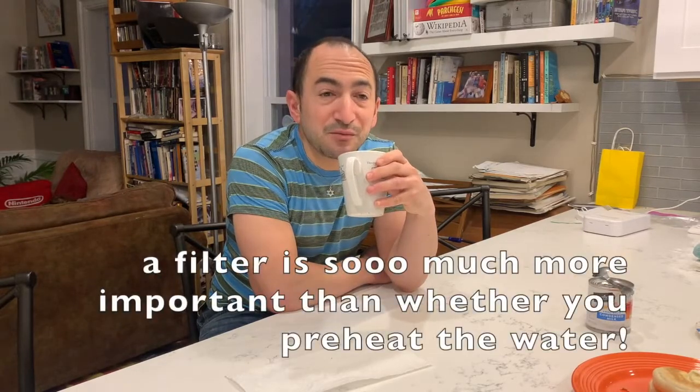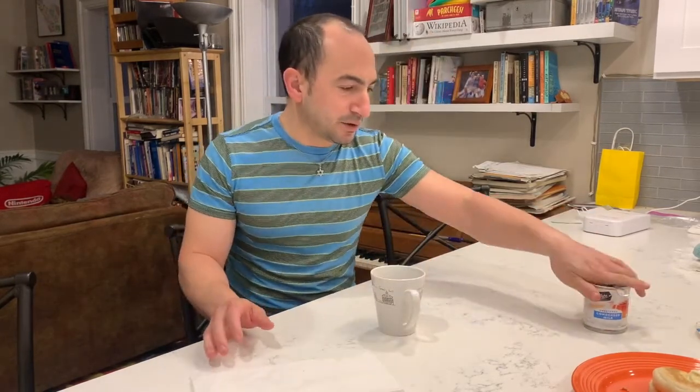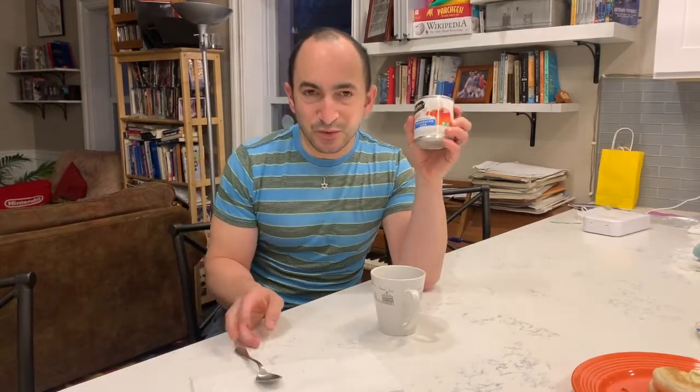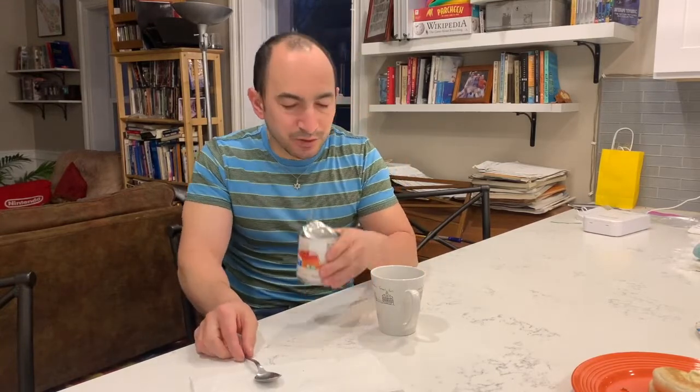It improves it. Still tastes like dirt. So I've gone to the supermarket and picked up some sweetened condensed milk. This is more traditional Vietnamese style. Unfortunately, in America, it only seems to come in these cans, which are annoying.